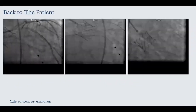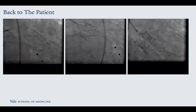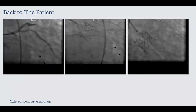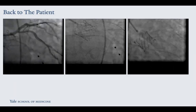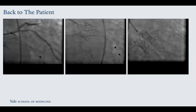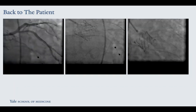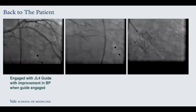So if we go back to the patient, what you'll actually see is as soon as we got the guide in, you can appreciate on this first shot here with the guide and the wire that the flow actually improves significantly, right? You don't see that stenosis right there of the left main. And the reason for that is that with the guide there, the guide's actually pushing that leaflet out of the way. So the patient did much better even with just the guide and the wire there, but obviously leaving the guide and the wire is not the long-term solution.